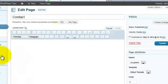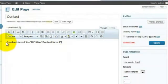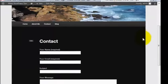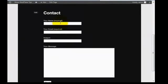We'll go back to our contact page, and we'll just paste in what is called a short code. Those little brackets here are short codes. You can put it in the visual or the HTML page view. Either way, we'll just click update and then go back and see what it looks like. Okay, so we took out the leave a reply and we put in a standard little contact form where people can get a hold of you.